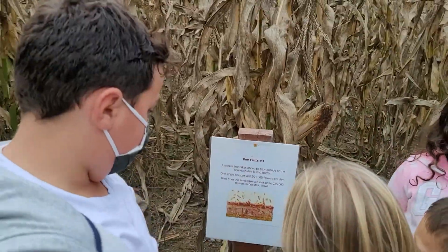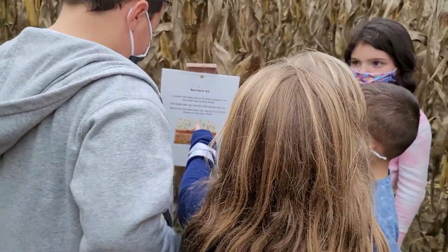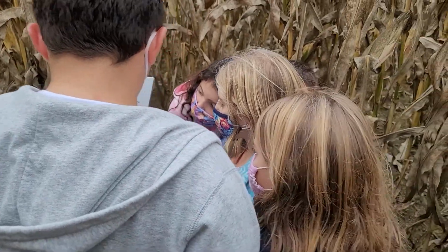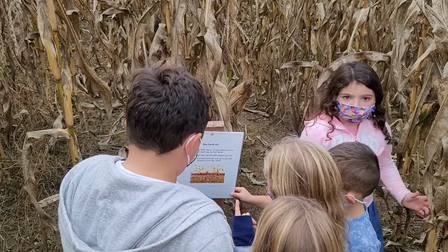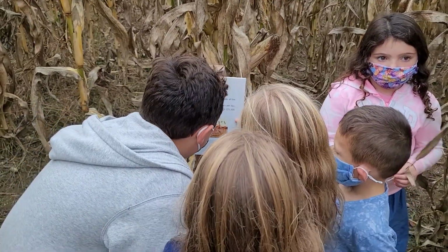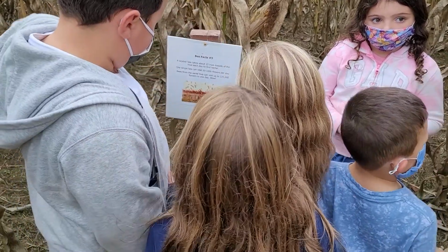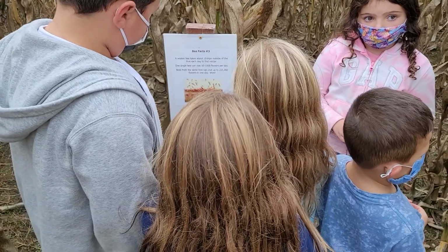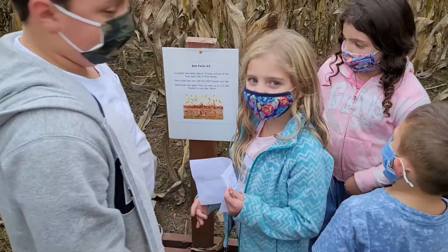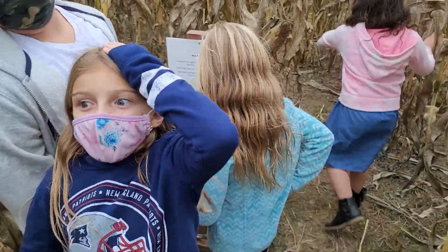A worker bee takes about 10 trips outside of the hive each day to find nectar. A single bee can visit 50 to 1,000 flowers per day. Bees from the same hive can visit up to 2,500 flowers in one day. Wow.